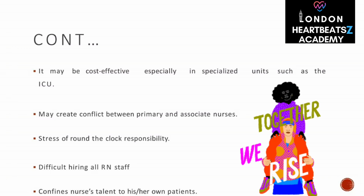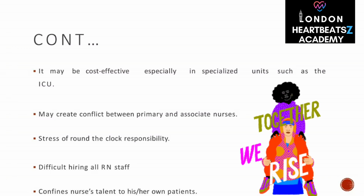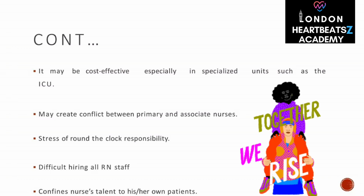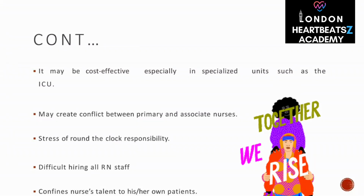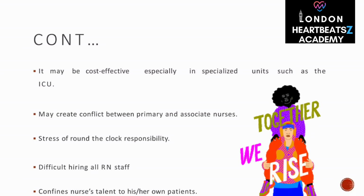Are there other limitations? Maybe things people don't think about right away. Well, some say it can be limiting for the nurses. They're focused on their own patients, so maybe they don't get to experience other areas of nursing or collaborate as much with other specialists. So good for going deep with those patients, but maybe not so good for broadening the nurse's own horizons. That's a good way to put it. And while it's great for certain units, like the ICU, where patients need that one-on-one, it might not make sense everywhere. Could be too expensive or just not the best fit.